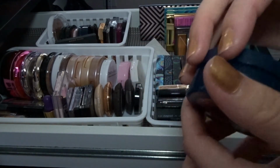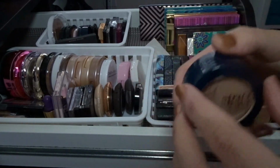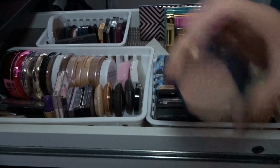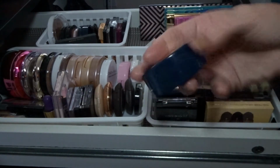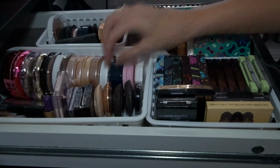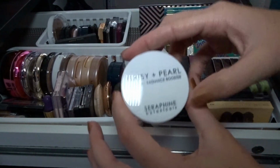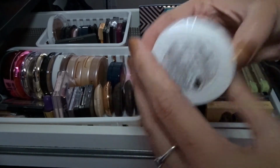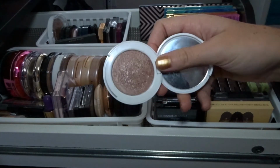I don't know how I feel about the packages, like the ColourPop Super Shock shadows, the ColourPop Super Shock cheek products that came in packages like this. Like anything with a twist top. That's why I'm trying to use up that other blush, because it came in a package like that. I don't know. This is the Seraphine Botanicals Daisy and Pearl highlighter. This one's beautiful.